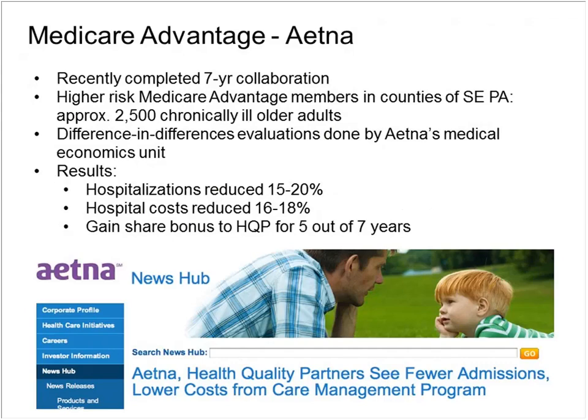Next slide. We also have experience having worked in Medicare Advantage, in this case over a 7-year collaboration with Aetna in Southeast Pennsylvania with 2,500 chronically ill adults they assigned to us based on their proprietary risk scoring models, which their medical economics unit evaluated using a difference in differences approach. These are results that they publicly reported in press releases in terms of the model's ability to reduce hospitalizations and hospital costs. Next slide.